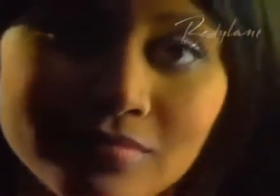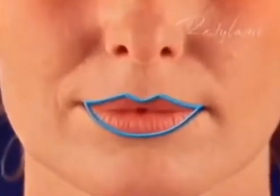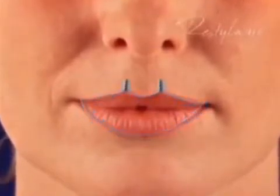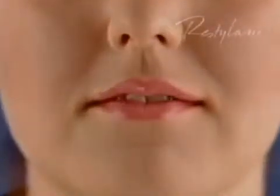Lips can be perfectly sculpted with Restylane. To create a more pronounced mouth, gel can be injected into the inside of the upper lip. This can, of course, be combined with a marking of the lip line and a better definition of the lines that go up towards the nose. Often, a combination of different measures is used to achieve good results. Here are some examples of people who have had their lips treated.